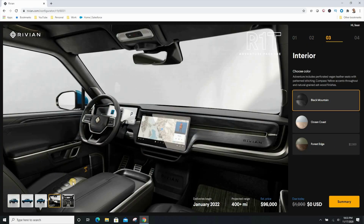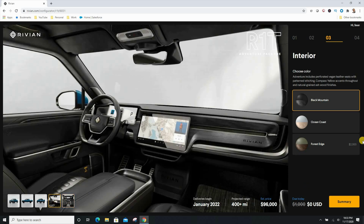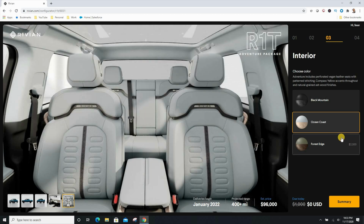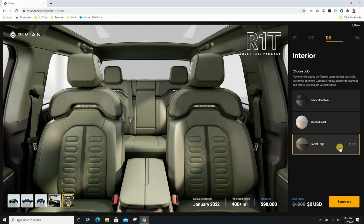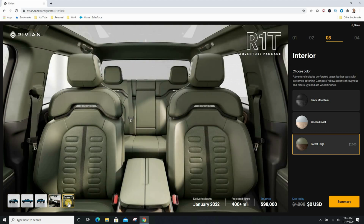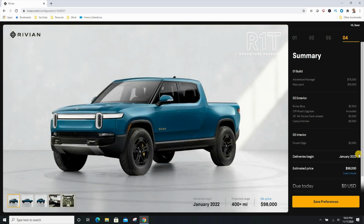And you have Black Mountain interior. Let's take a look what that looks like, looking backwards. You have Ocean Coast, which gives you a lighter wood and white seats. Not going to go with that option. And then the Forest Edge is the only option that is expensive. So it's a $2,000 adder. I'm not sure I like the olive green leather here, but I really do like the darker wood trim, far better than the Black Mountain. So I think that's what I'll go with for mine. But again, we are focused on building the most expensive Rivian we can.